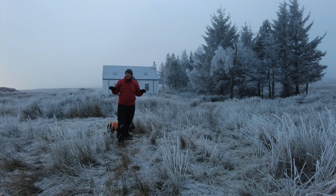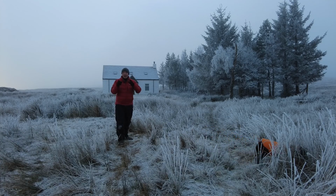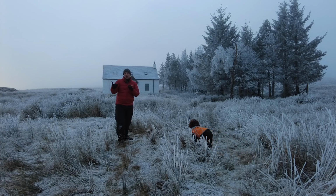From a shoot like this, if I get one portfolio shot this morning, I'll be absolutely delighted, and that will live with me for the rest of my life. And every time I look at that image, I'll remember where I was and what I was doing and how I felt and what I was thinking at the time I took that image.